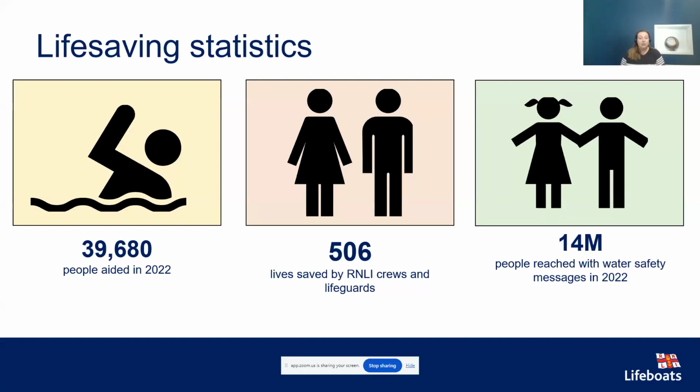In 2002, 39,680 people were aided and 506 lives saved by RNLI crews and lifeguards. And we reached 14 million people with water safety messaging. So that's another challenge. Not only do we have our volunteers and staff in the hundreds of thousands, we're also potentially reaching up to 14 million people. And we want to make sure that those safety messages are accessible as well. So that's a bit of a background of the challenge when we started.